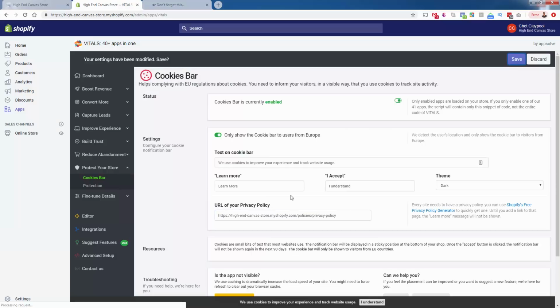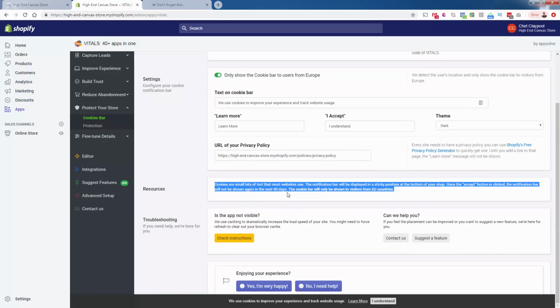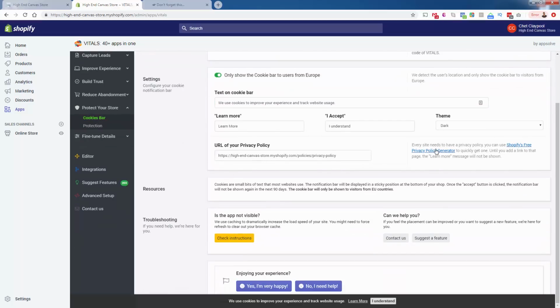Paste in the little navigation. Here's a little resource just telling you exactly what's going on. It uses geolocation, looking at the IP address to make sure that United States customers don't get this. So I'm not going to see this when I load the page because I'm not from Europe. But rest assured, anyone who is in Europe is going to see that message. You can customize this message over here. Learn more is going to obviously go into the privacy policy that you can auto-generate inside of Shopify, and very, very simplistic.